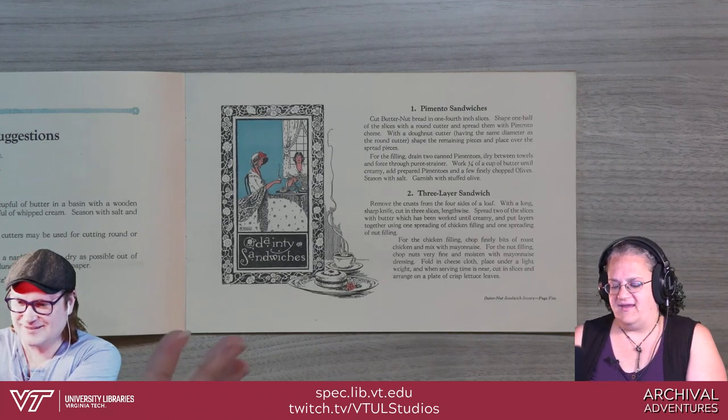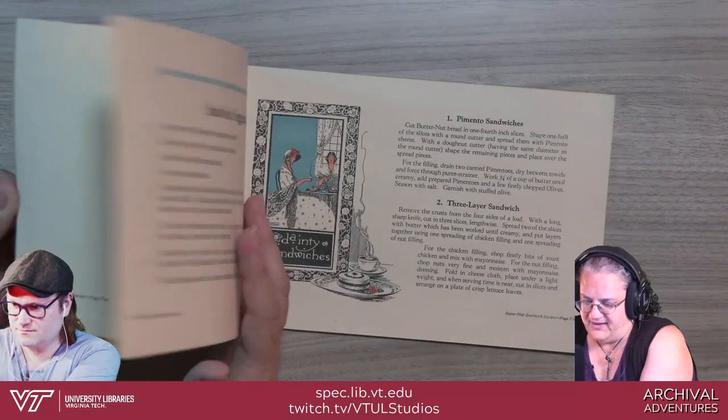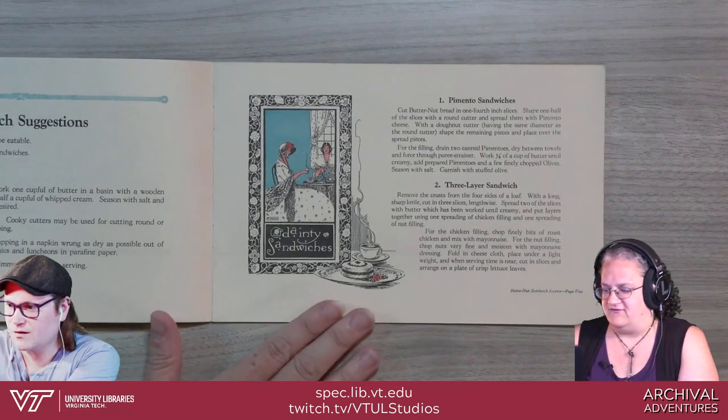So this pamphlet is from Butternut, which was a bread bakery in Portland, Oregon. I believe this is from about, let's see if I can find a date on this, about 1930. So we're going to bounce around a little bit. I have not organized things chronologically.